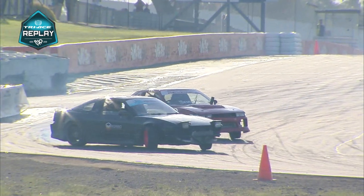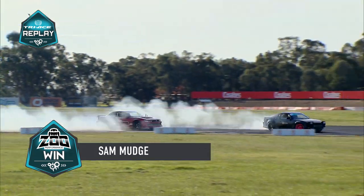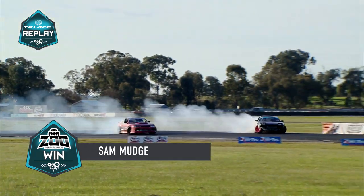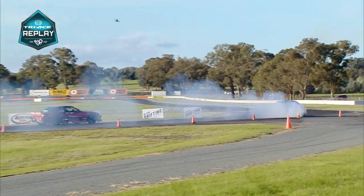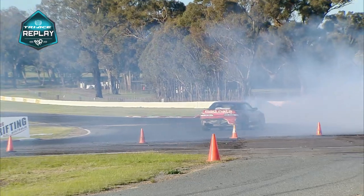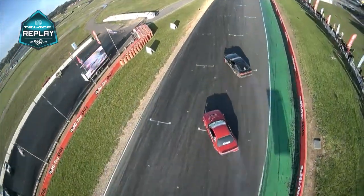Anthony Romano's done a great job all day, and then now he's just dropping a wheel on this corner, and then the switch into turn two, it just throws you with so much momentum over the other side of the track. But he has been driving like a champion all day. He's just getting to the pointy end of the day, and it's just got away from him a little bit, and Sammy Mudge just cruising on through.